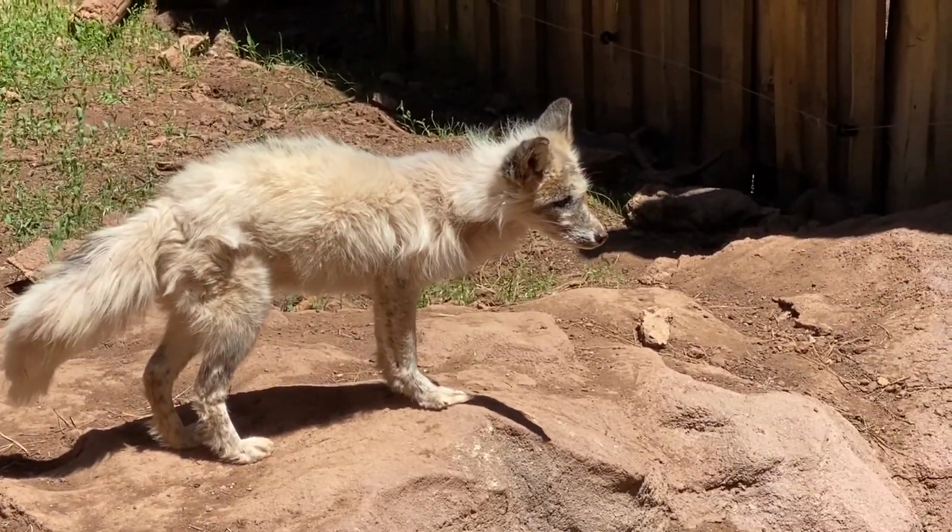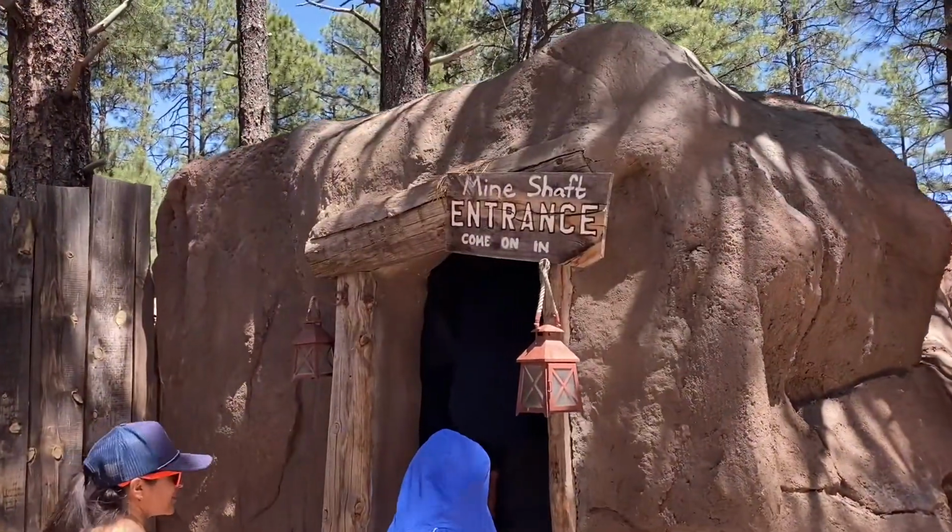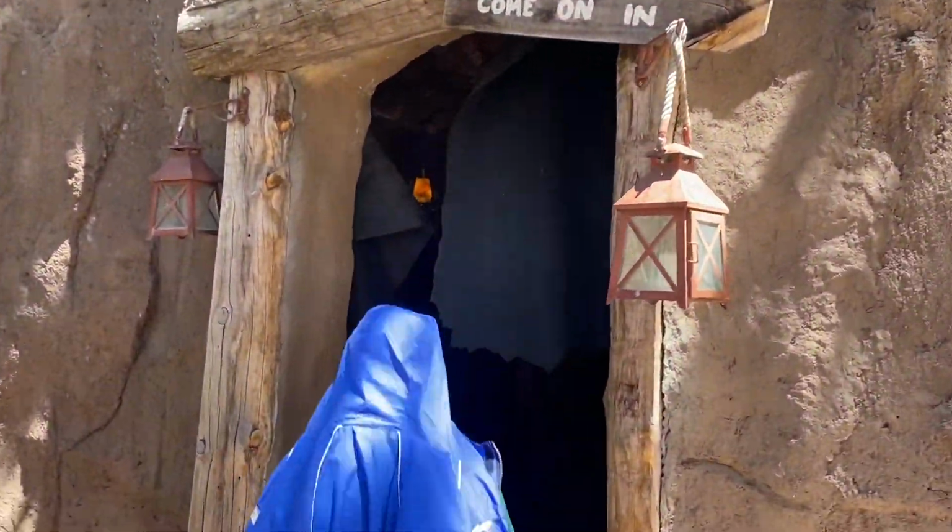Look at this guy. He's so cute also. Bye-bye, Mr. Fox. Now it's time to go into the mine shaft. Come on in.